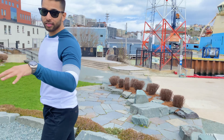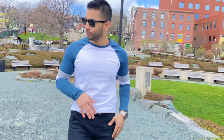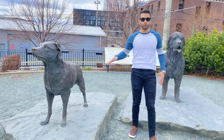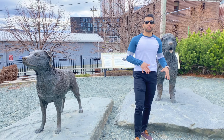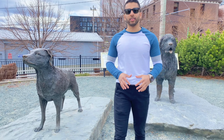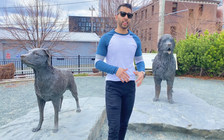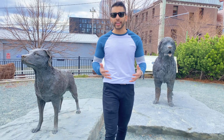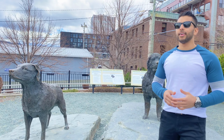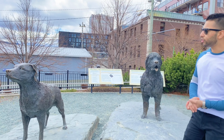This is the famous, this is the most famous part. We've got the two dogs, the Newfoundland and Labrador. These dogs are the key animal of the province. They say that these dogs are highly trained, very intelligent, sharp. There's a lot of history about it, but it's one of the special animals. So that's why they have statues, right?